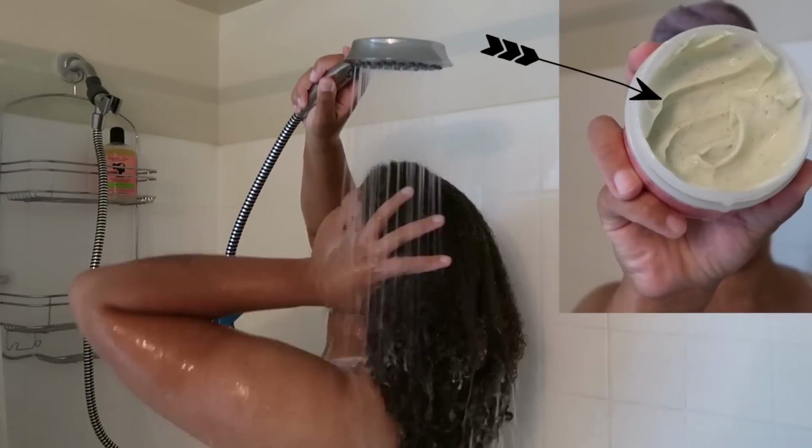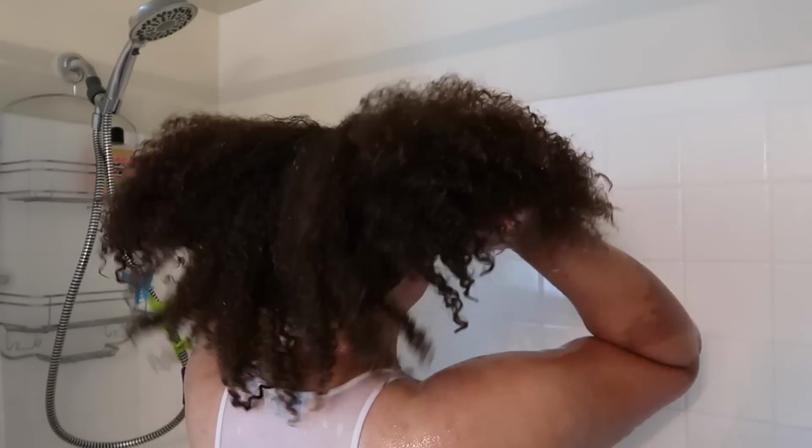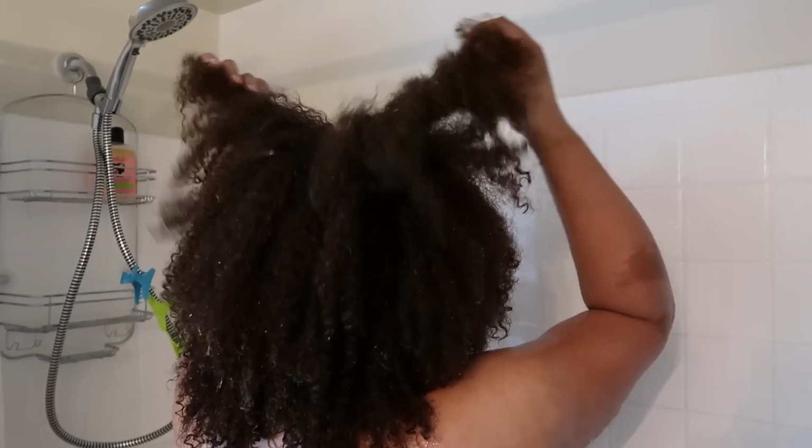Like I said, when deep conditioners are dense, it really works well in my hair. I don't have to use so much, which is key. And after this wash day, my hair feels really good, nice and soft, moisturized, hydrated, conditioned, nourished, all the above. And now I'm just going to put a cotton t-shirt on my hair, as I always do, just to help my hair dry, and then I will be styling my hair.